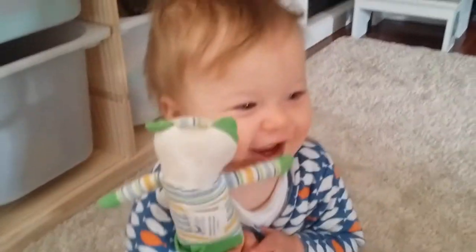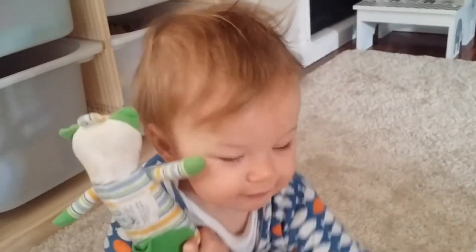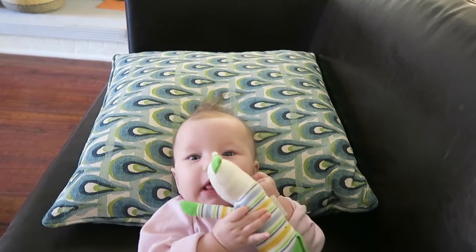The next toy I have is a basic little stuffed animal. This is by Under the Nile. Great company. They make all organic toys, and organic clothes for babies too. The cool thing about this is that it's stuffed with organic cotton. The exterior is organic cotton, and it's very simple, very soft. She loves to hold it. When she was younger, like 4 or 5 months, she would put it in her mouth like everything else. But what's cool is that it was organic cotton, so I wasn't worried about anything.